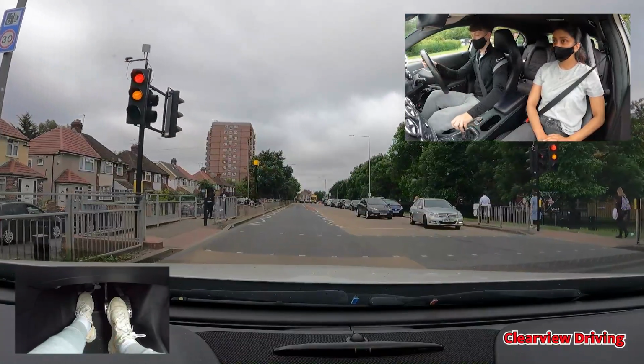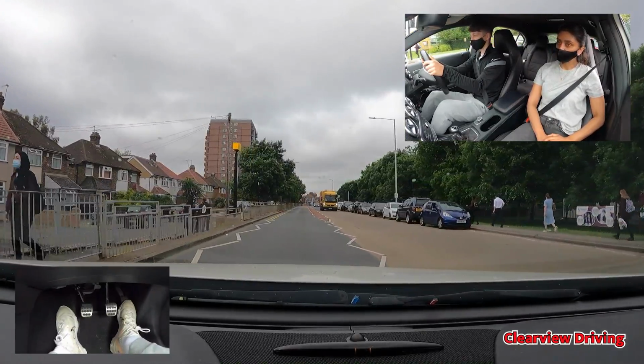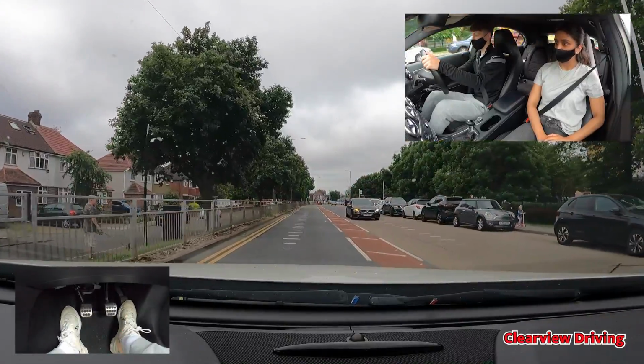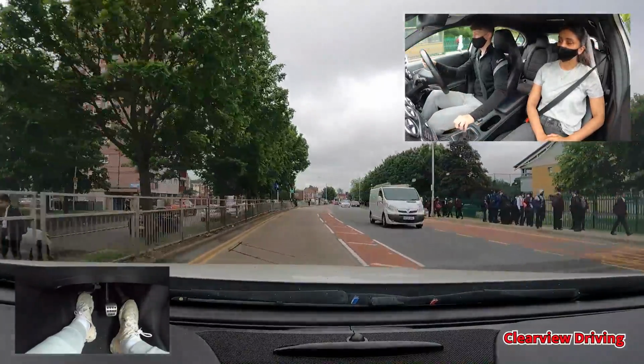Yeah, left hand. Good. Without looking down. Right foot. Let's go. Good. Really quickly, because we don't want to give anybody a reason to overtake now. Oh, that's fifth gear there.